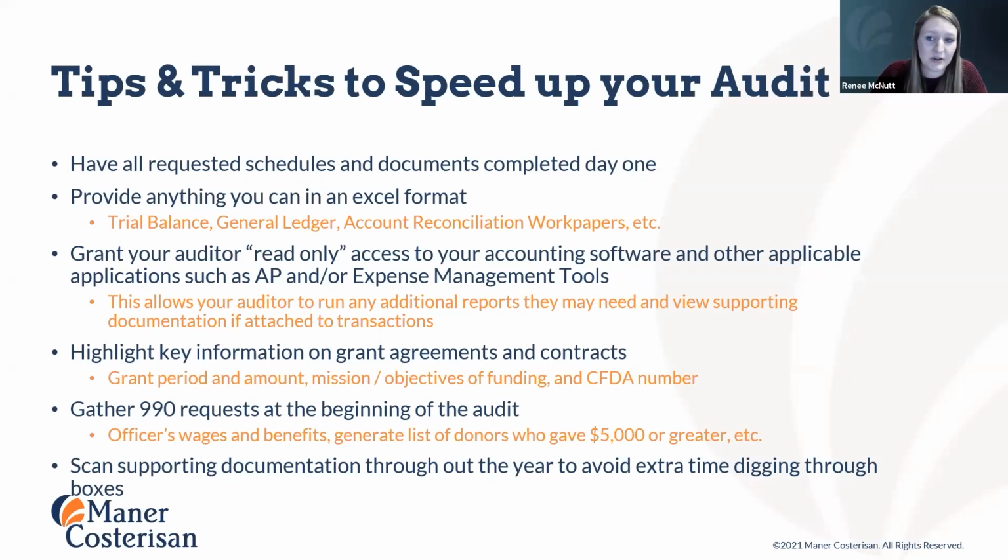Highlight key information on grant agreements and contracts, such as the grant period, the mission or objective of the funding, the CFDA number, your grant amount as a few examples, and gather your 990 requests at the beginning of the audit. Put together your work paper for officers' wages and benefits, generate a list of donors who gave $5,000 or greater, including their names and addresses and amount donated, and review fixed assets, just to name a few. Scan supporting documentation throughout the year to avoid extra time digging through file boxes and filing cabinets.